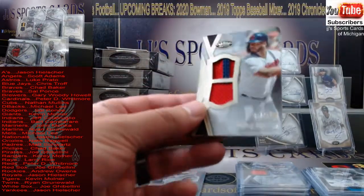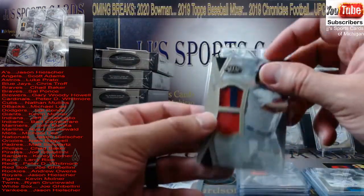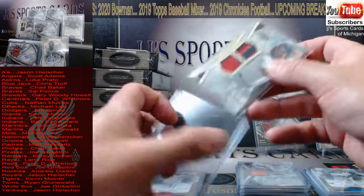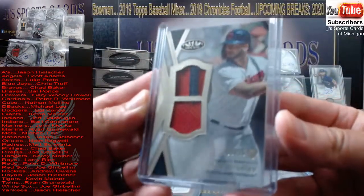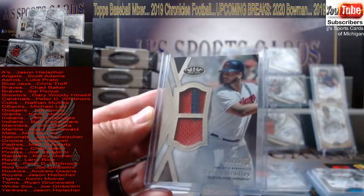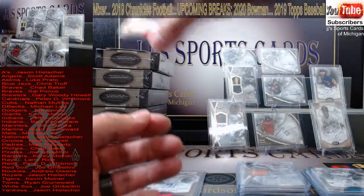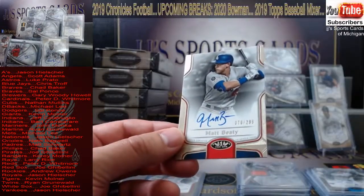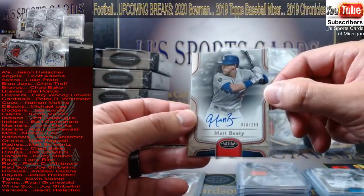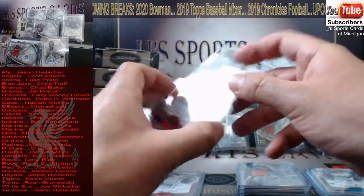Here we go. Bobby Bradley, there's a Cleveland Indian right before we're going to finish up the first half. There's another Indian coming your way, Jeff. That's a nice patch. Dual patch. 9 of 25. There you go, Jeff. Bobby Bradley. Nice. We're using up the stands in this break. That's what I like. And out of 299, we have a Matt Beatty going to the Dodgers. Saul with another card coming your way. Yes, it is. Saul out of 299.